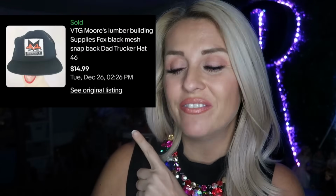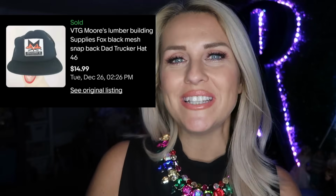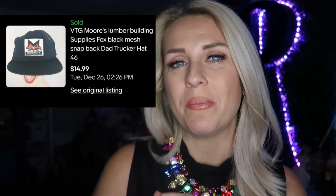Next up, we have this vintage hat, vintage Moore's Lumber, building supplies, Fox black mesh snapback dad trucker hat. That is a mouthful of keywords there. I sold this one for $14.99 plus $5 shipping. I got this hat for free. It was my husband's grandpa's hat that we picked from his estate.